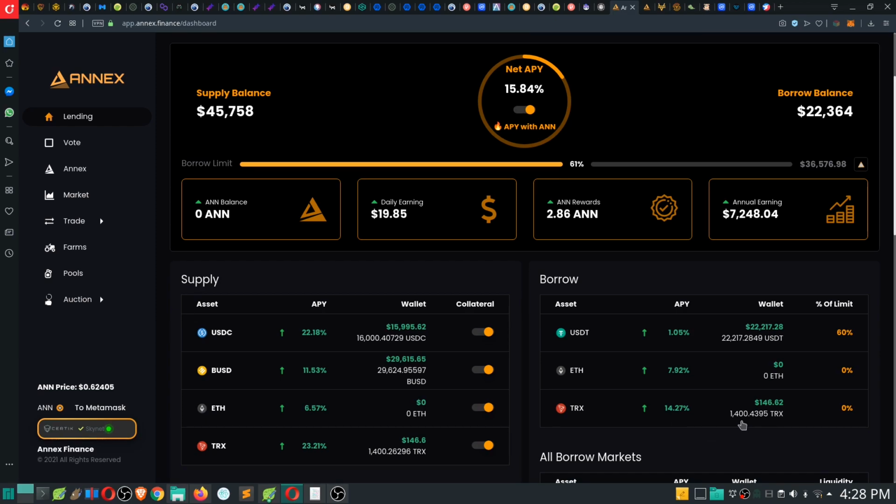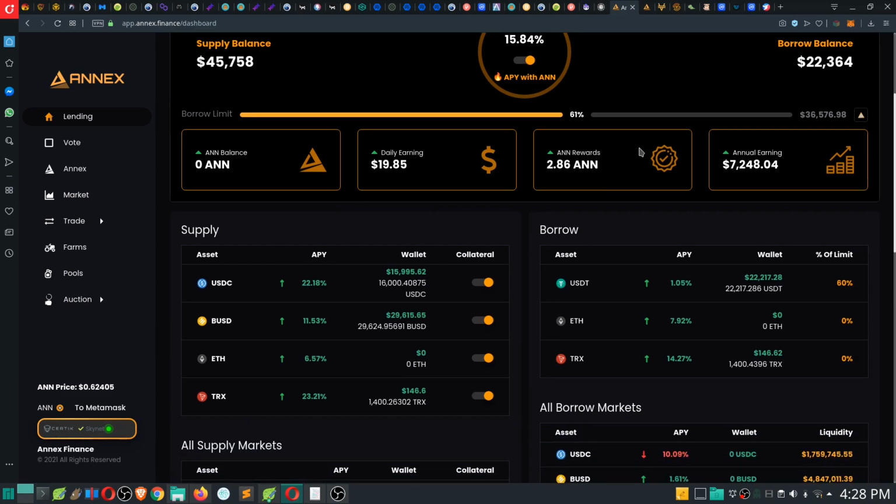So whatever you borrowed, I did 1,400, but as time goes on, you're going to owe a little bit more than 1,400, like 1,400.43. So you're going to have to pay that back to totally deleverage and get your original collateral completely out, if that makes sense.